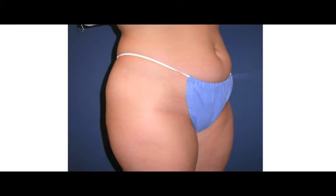Now, a lot of the tightening that occurs may peak at about 6 months, and so while you may see some tightening immediately, the peak of that particular tightening is going to be at about 6 months from the time of the surgery.